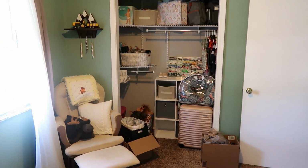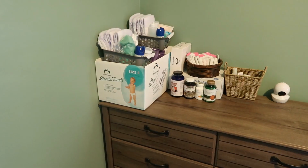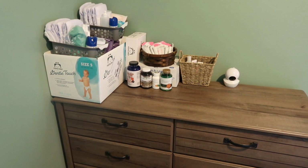So like I said, there will be a nursery tour after we live in this for a while, and I want to show you guys the functionality of things and not just what looks pretty. So stay tuned for that.